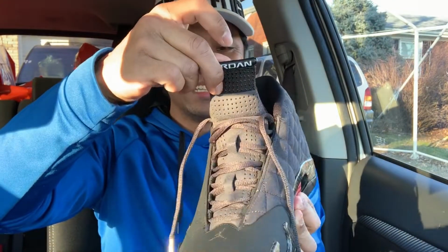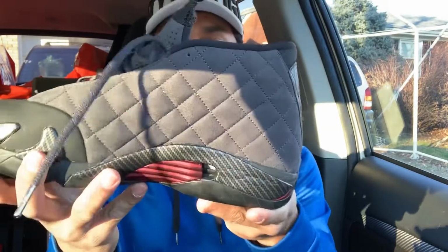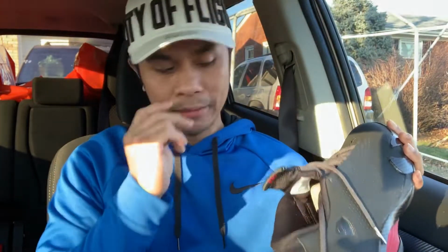Nice, huh? Would really love to have them in the collection. Boom. There you go. That price alone is not bad. Not bad for resale and not bad for the collection. Huh? I like it. So what do you think?